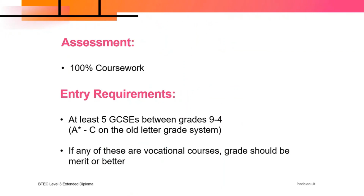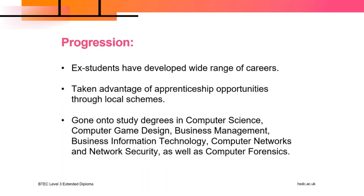It is assessed through 100% coursework. You need a GCSE average of about 4.5 in order to get onto this course. And it has many applications. We've had many people who've left this course and gone on to great things at university. People who've gone to become systems analysts, or people who've worked in business analysis. We've also had people who've gone to web development or graphic design and many other courses of that nature. The main point is that we developed a course which has had so many different choices on it that we can cover most aspects of IT.